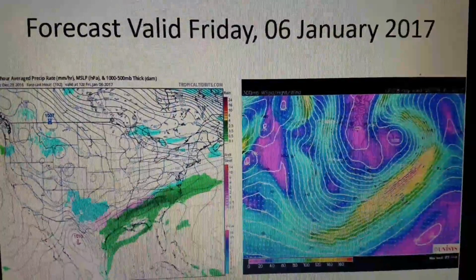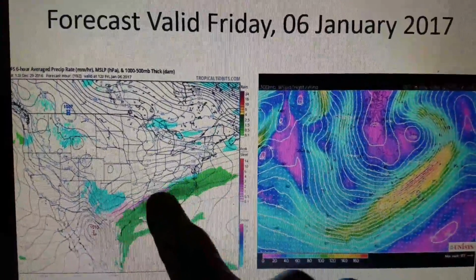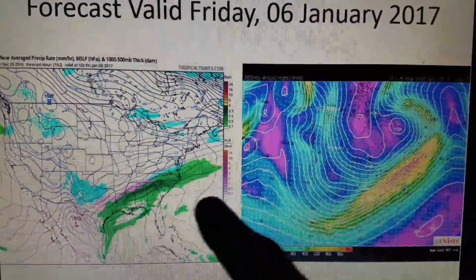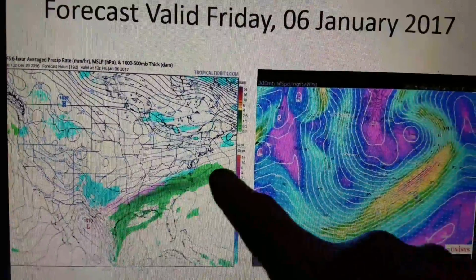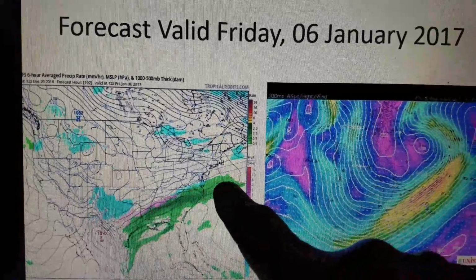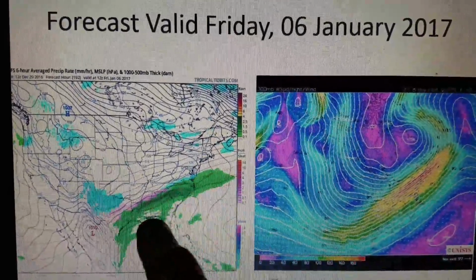Now moving on to Friday, the 6th of January, things start getting a little more interesting as with this jet stream, more of a southwest to northeast orientation, that is going to cause the Arctic front, that very strong cold front, to slow down and stall just to our south. And what's going to happen is we're going to have a couple waves of low pressure that are going to try to develop along this frontal system.